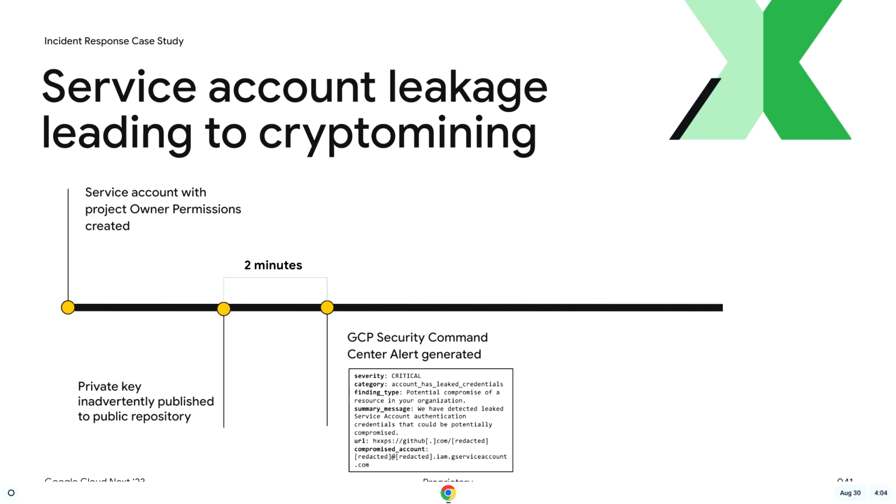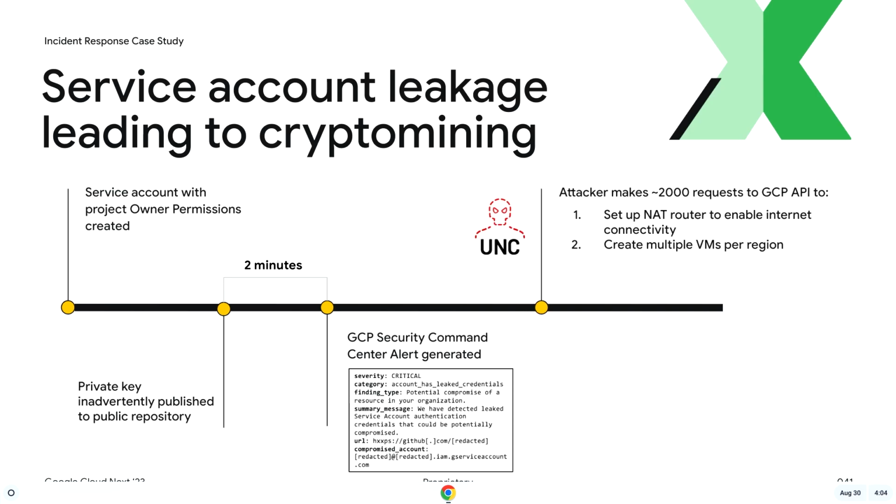Unfortunately for this organization, they were not actively monitoring these alerts from their out-of-the-box tools, and so this one went unnoticed for a number of days. Eventually, an attacker was able to identify this credential, enumerate what they had access to, realize they had the ability to spin up new virtual machines, and so they did that across a number of regions, set up internet connectivity, and then were able to deploy that crypto mining software across the GCP projects. What eventually tipped off this organization was not the alerts from the out-of-box tools, but the cost anomaly and the billing associated with that project.